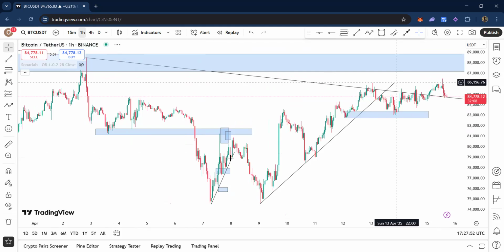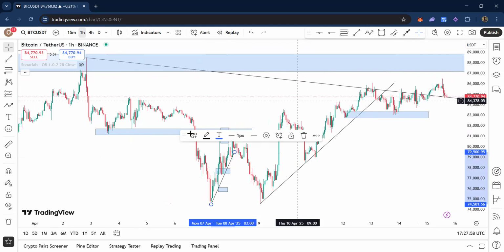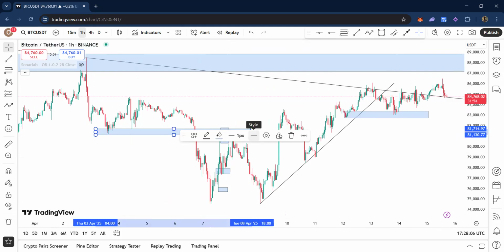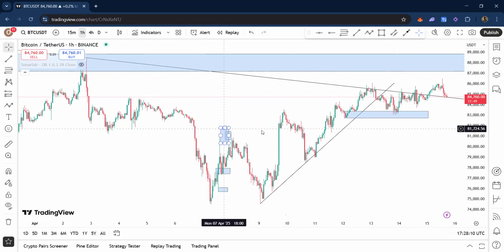I don't know why my chart is so crowded. There are so many things. Let me just delete a few things. It makes it look messy. Chart is so messy.